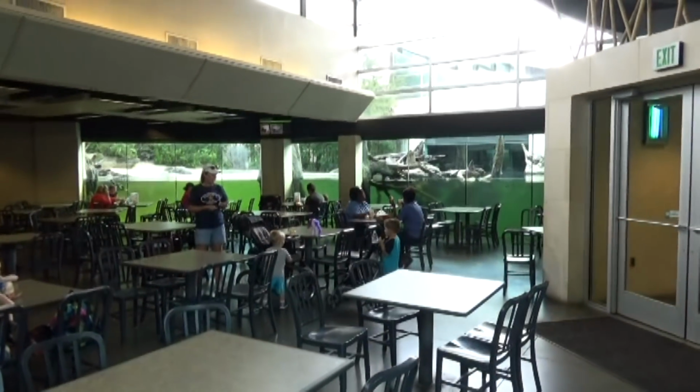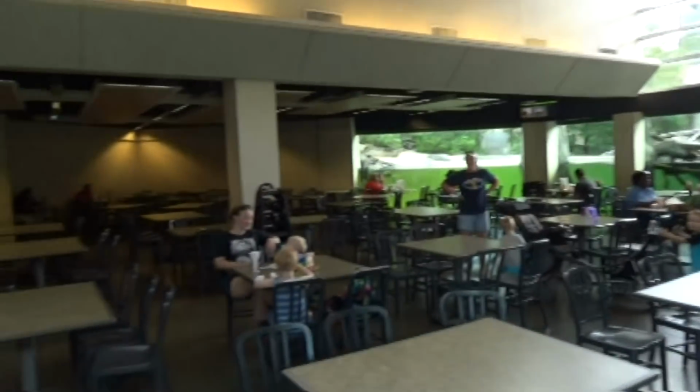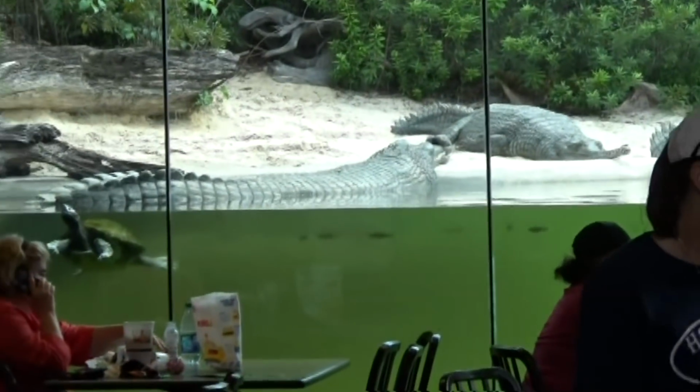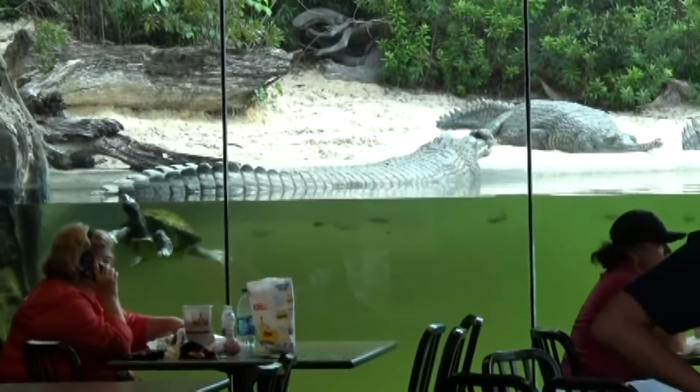So if you're gonna eat at the zoo, I would recommend eating over here by the reptiles and amphibians. There's like a Burger King and some other stuff, but then you could sit and eat your food right next to the animals, and that's really cool.